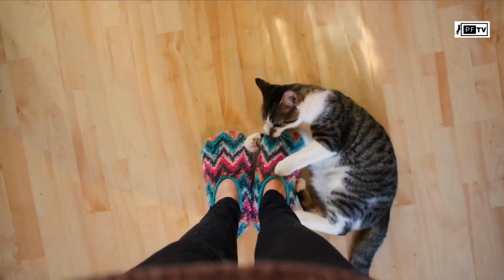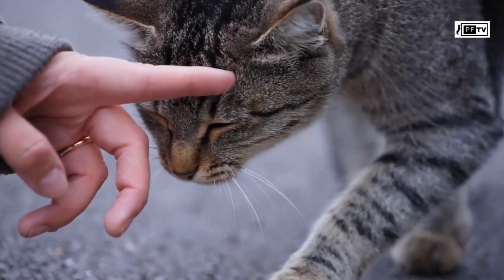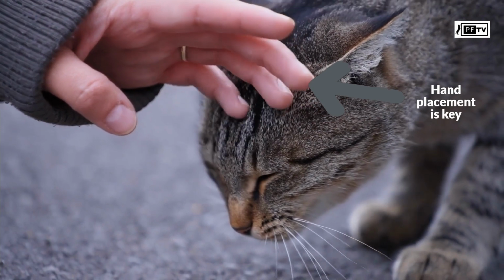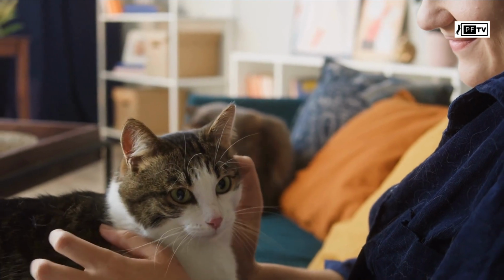To reciprocate their love, lean in toward them and allow them to weave in and out of your legs. Alternatively, if you want to initiate the affection, hold out your finger near their nose and let them rub their cheeks against your hand. This gesture communicates acceptance and affection, and your cat will appreciate it.